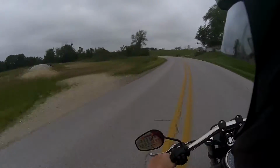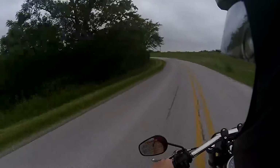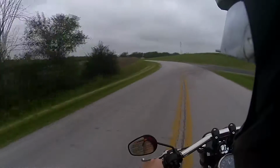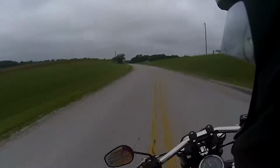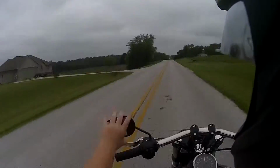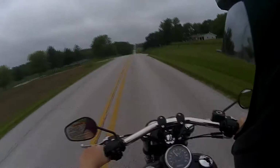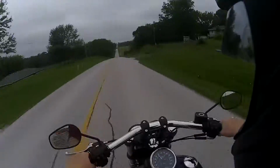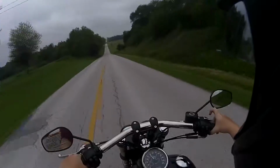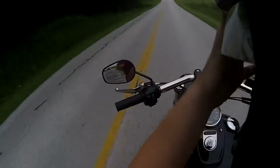Drop it down, kind of make my way through this. I'm going about 55. Not a bad corner, and definitely nothing tight. But god damn, it feels good. I'll tell you what, dude, I'm loving it. Pulls you right out with that torque, man. The mirrors are nice. A little shakier than the Street Bob, it feels like, but that might just be because I wasn't paying attention to the mirrors at speed on the Street Bob.